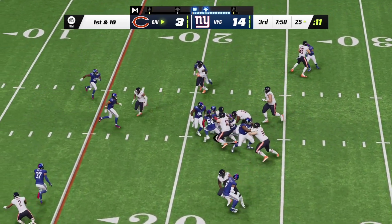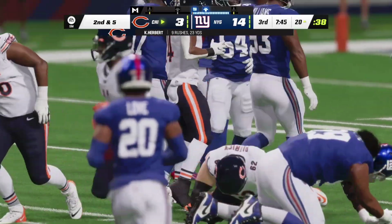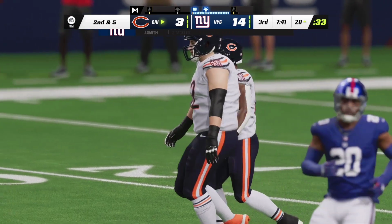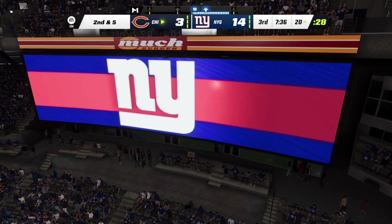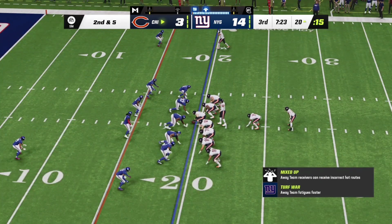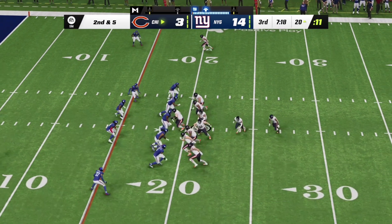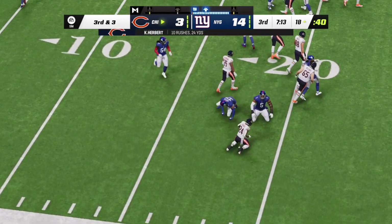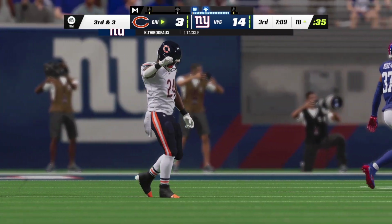On 1st and 10, it's Herbert. They get him to the ground right on the cusp of the red zone after a pickup of 5 or 6. Running lanes were at a premium in the first half, but he's able to find some room there, and he's hoping that that's a precursor of a big second half. After the pickup of 5, here's 2nd and 5. Herbert once more. And he'll get this down only to the 18. Just a yard on the pickup there, and it'll leave him with a 3rd and 3.